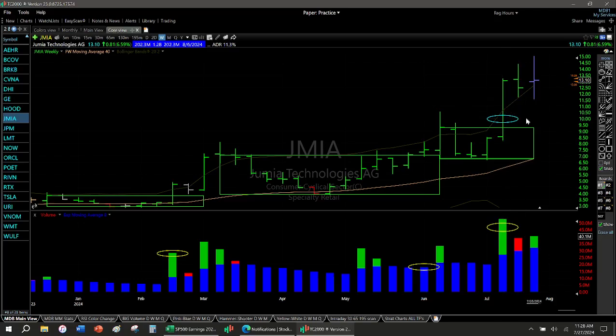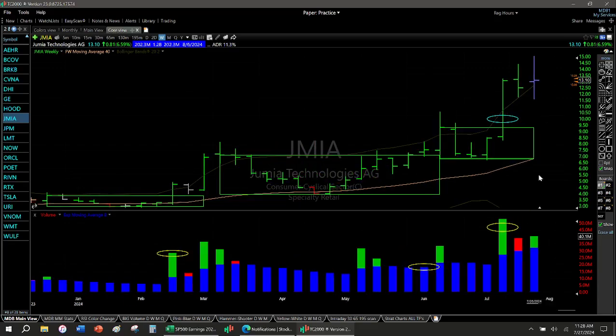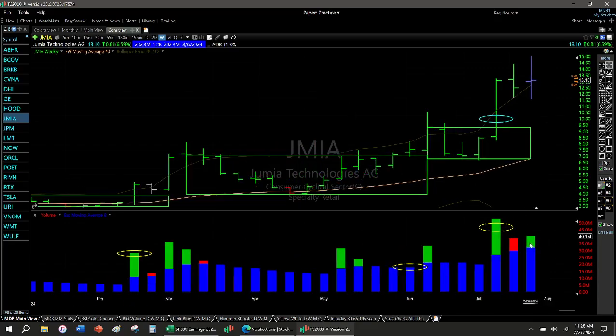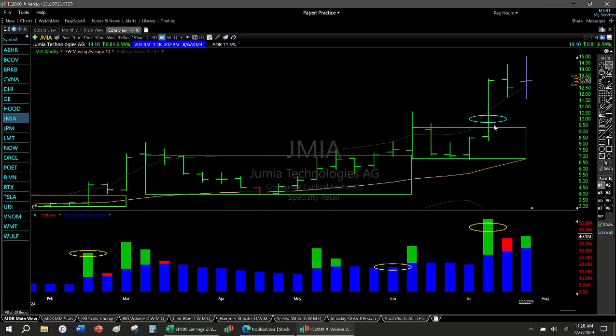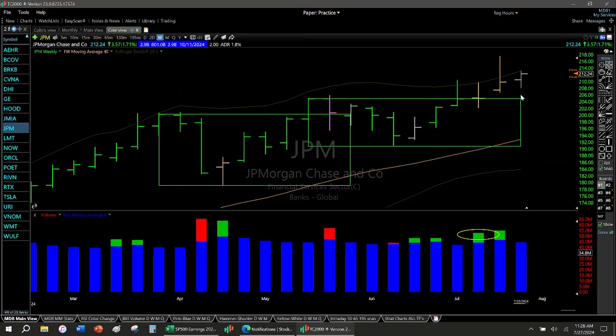Jumia, I own this one. I bought it at $10. And a big shake and bake in here, but still bullish. Do you see? I was a little concerned based on this because of volume analysis. Green followed by big red tends to be not so good. But look at that. It was followed by another big green. Negated. There's plenty of bulls in this one. So, stick with it. It's probably going up.